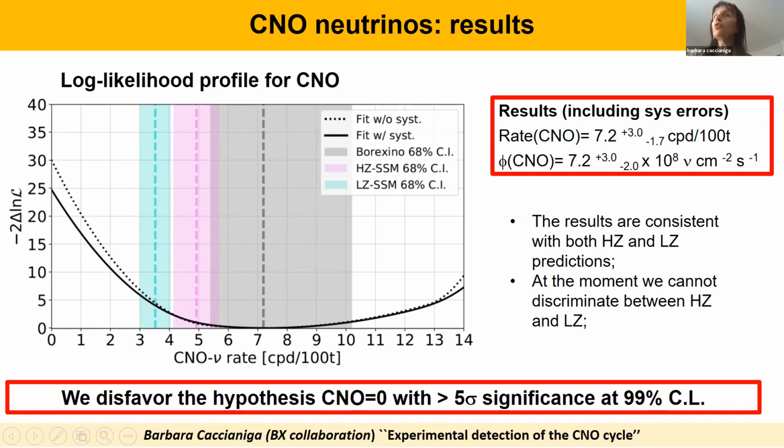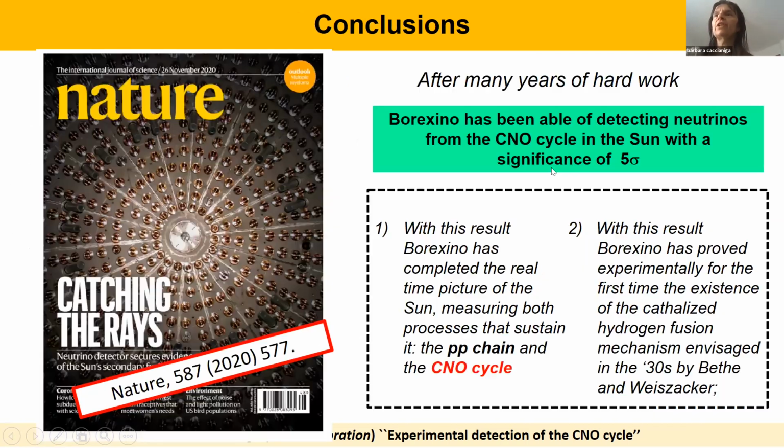So in conclusion, after many years of hard work, Borexino has been able to detect neutrinos from the CNO cycle in the Sun with a significance of 5 sigma. And this also gained us the cover of Nature, and we published this result in Nature in November. With this result, Borexino has completed the real-time picture of the Sun, measuring both the processes that sustain it, the pp chain and the CNO cycle.